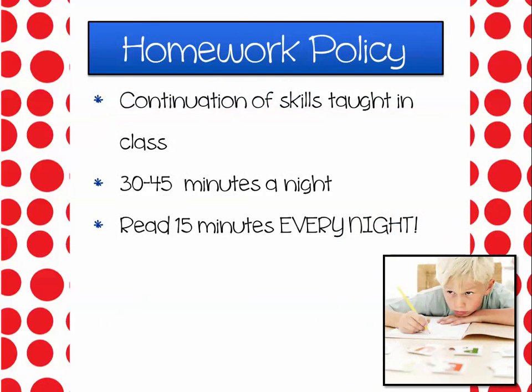My homework policy is that homework's just a continuation of the skills that we've taught in class. It should be about 30 to 45 minutes a night. We're asking our students to read at least 15 minutes every night. They're starting to come home with some reading homework that should help maintain that.